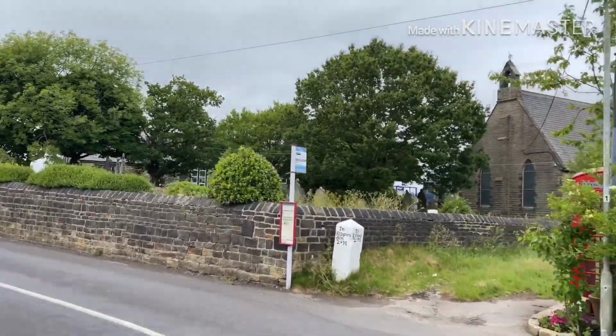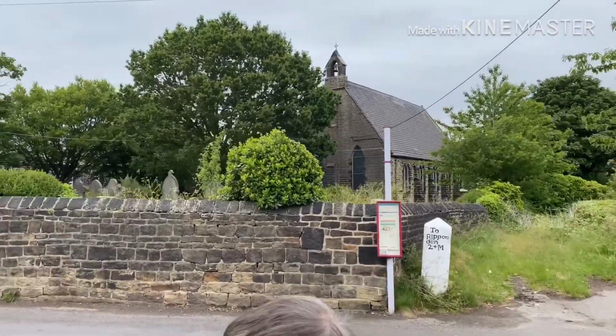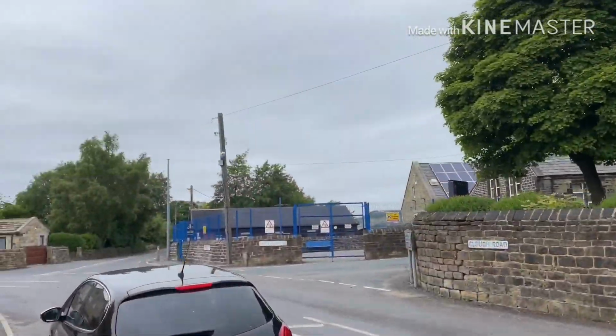That's the church. Village church and the school next to it.